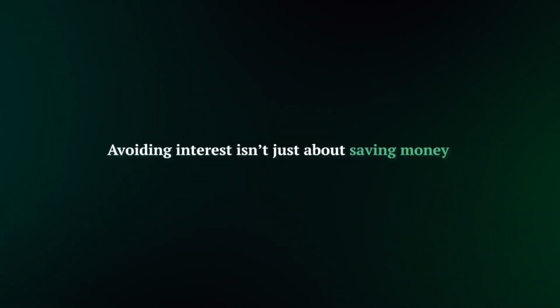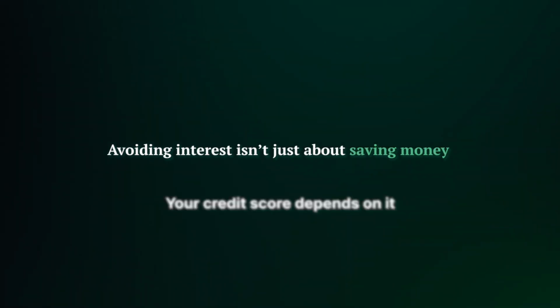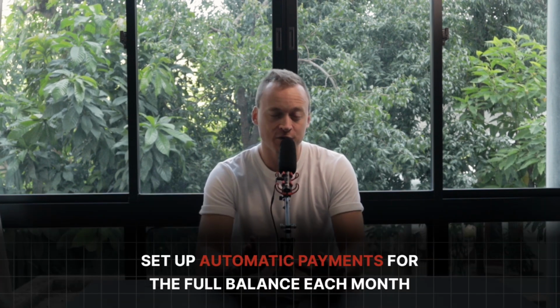But here's the thing: avoiding interest isn't just about saving money. Your credit score depends on it. Your payment history is the biggest factor in your credit score, and it makes up 35% of your score. So if you pay your bill on time and in full, then your credit score will stay high. But if you start missing payments, then your credit takes a hit that can take years to recover from. So how do you make sure you never miss a payment? Automate them. Set up automatic payments for the full balance every month so it's handled without you even thinking about it. You can also set up alerts or calendar reminders just to be extra safe.